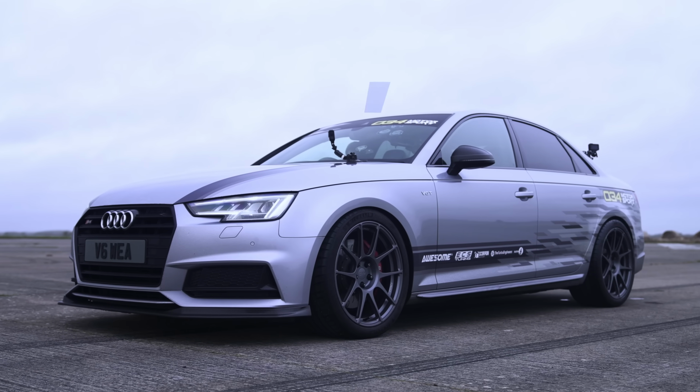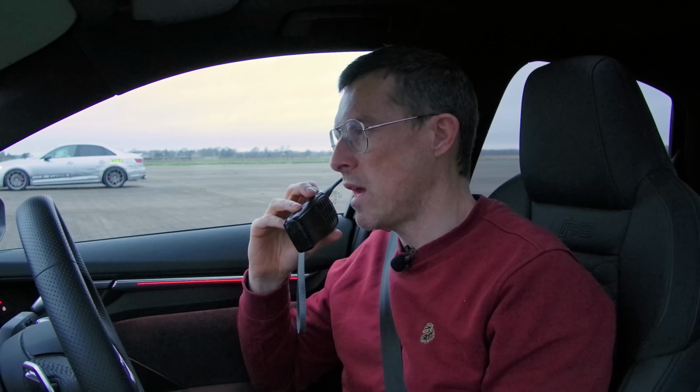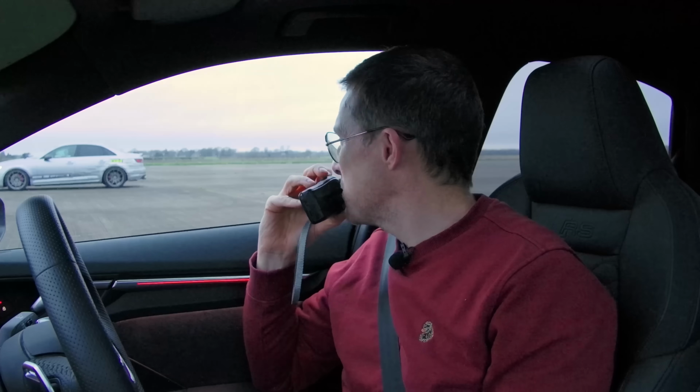But the best thing about this car is how much it costs. Including upgrades, this car was £24,000. It's amazing. Before you get too excited though, how old is it and how many miles has it done? I don't know how old it is, but I think the mileage speaks for itself. It's done nearly 73,000 miles. Let's move on to you, Jack.